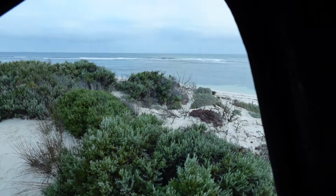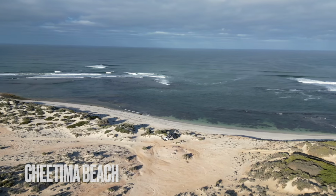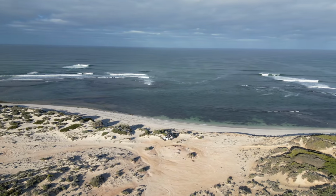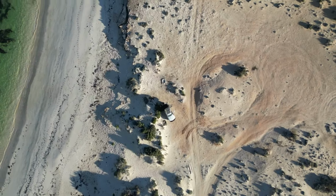Just pulled up to camp at Cheetima Beach. We found a nice spot amongst the sand dunes. Give you a little look out the rooftop side window. Already a campfire made over there, so Kev's just finding dried sticks. And I'm just setting up the bed. We washed all of the linen today at the laundromat, so I just remade the bed up here.